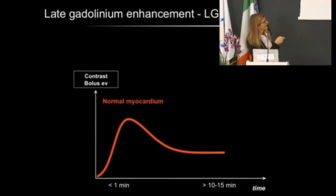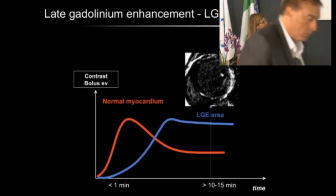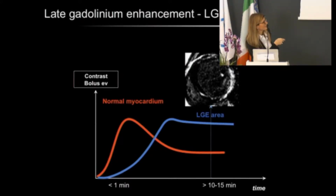If you give gadolinium, in the normal myocardium the contrast goes in and washes out at a certain rate. If you look at what's happening in the scar area, the late enhancement arrives late, stays longer, and there is much more gadolinium. If you acquire the picture after 10 or 15 minutes, and this is why we call it late or delayed enhancement, because we need to wait a certain time, you maximize the difference between the contrast that is in the normal myocardium, which is actually out, and the fibrosis, the scar. And you have the picture that everyone knows, where the black myocardium is normal, and white has the contrast in, and there is fibrosis, there is scar.